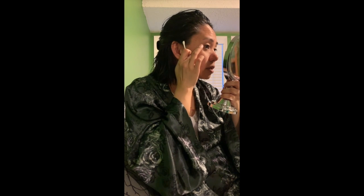Kailangan gentle ako kasi hindi ako gentle sa mata ko. And because of that, meron na akong wrinkles. Ang bata-bata pa, may wrinkles na ako.